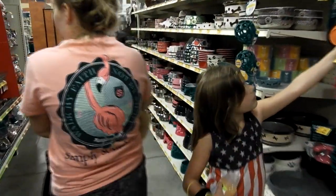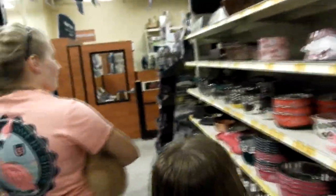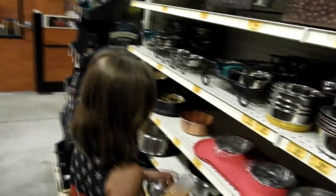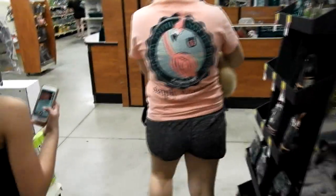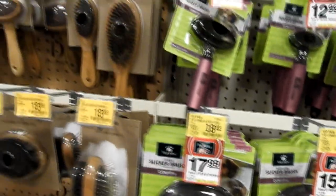All right, so let's just get him a brush. Wait, what about one of these? These are all dog bowls. Yeah, I can get them online. Yeah, but they don't have any suction cup ones. You have them? Okay. Do you know I paid $5 less for that online than they want right now? Guys, online shop.